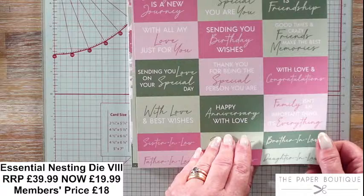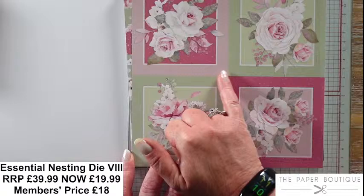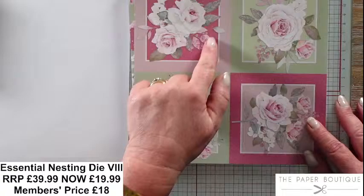Then we've got some square toppers. So these are 4x4 in size. Simply cut them down, pop them on the front of a card. It looks like your matting and your layering's done. You might want to bring in a little bit of coloured card behind there just to lift it up a little bit. Or if you do like what I do, I go in with my scissors and cut them out and make them into little floral embellishments.